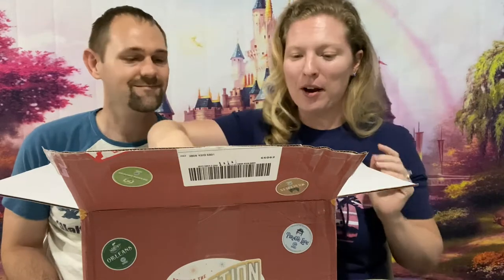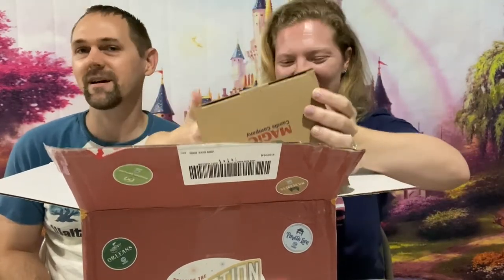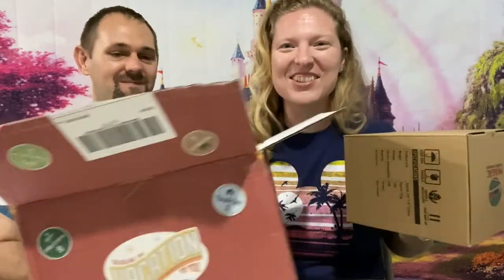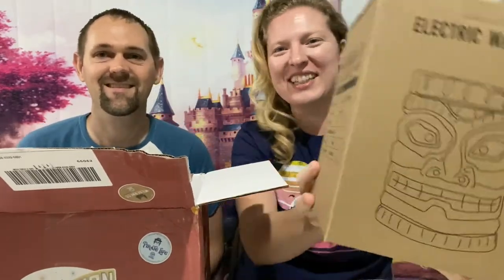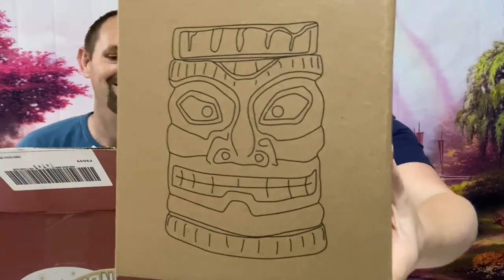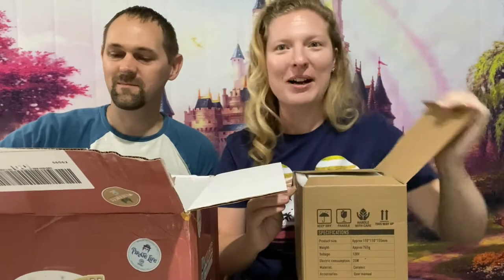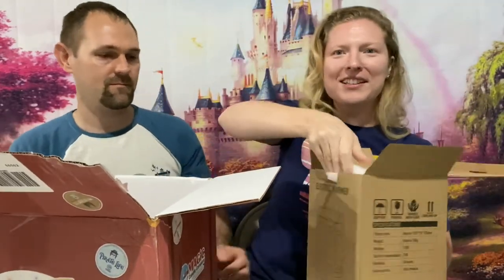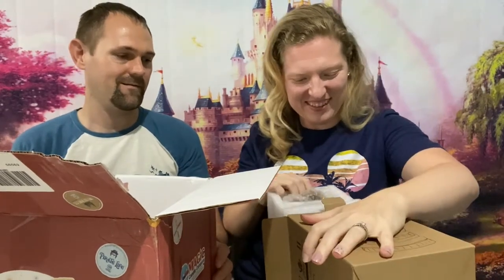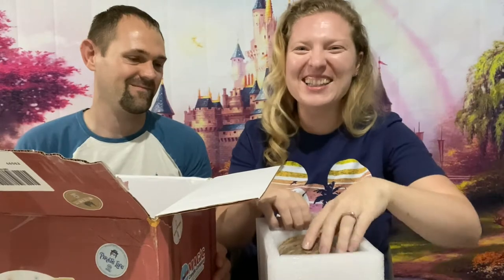Okay, so I see, surprise out of the bag, it's right in the box. It's not covered up so I can see what it was. So this is an electric warmer. It looks like a little Tiki guy. Look at that. That's so cool. All right, I'm going to open this up. Let's see. There's another box in here too. Oh, cool. This is awesome. Oh, he's so cool. I love this. It's a little Tiki guy.